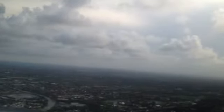November 84 uniform, do you have the traffic that you're following in sight, 2 miles ahead, about to turn the base leg at 700? Not yet, a little hazy. I see the landing traffic, not the base traffic. No problem, 84 uniform, just extend your downwind. I'll point them out when you get a little closer to them. Roger, 1184 uniform.